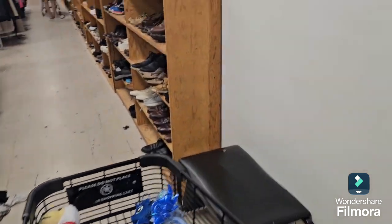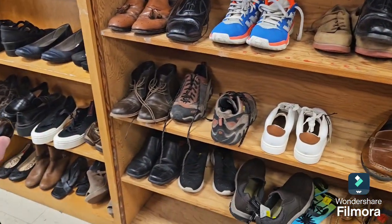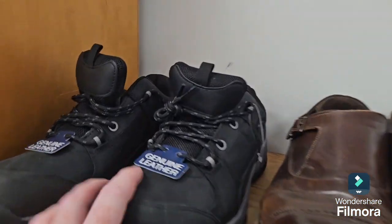And the shoes are right here. I don't think I pick up any shoes on this day, but I do look at them. I look for certain brands. I do find a pair of shoes actually in the last clip from this store as well. So stick around for that to see what I found and what they're worth.